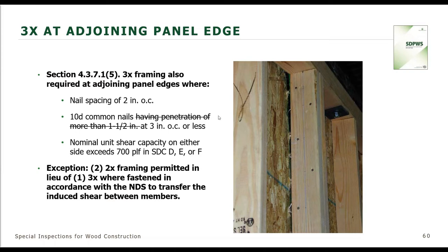Now note that I struck out this language, having penetrations of more than 1.5 inches. This is going to be clarified in the 2021 wind and seismic provisions, because when you think about it, a 10 penny common nail, which is 3 inches, is going to have a penetration of 1.5 inches. And because your wood structural panel is going to be 1/2 inch or whatever, you're going to exceed this 1.5 inches with a 10 penny common nail. So that language is struck out. It's 10 penny common nails at 3 inches on center or less is going to require a 3x member.